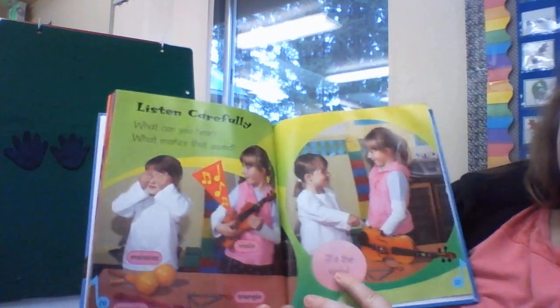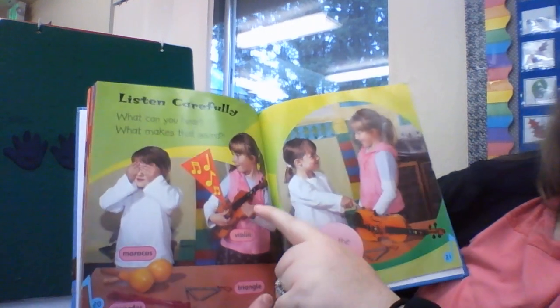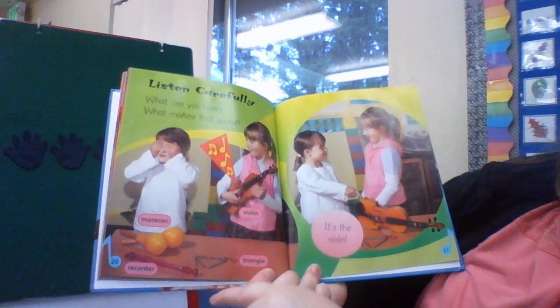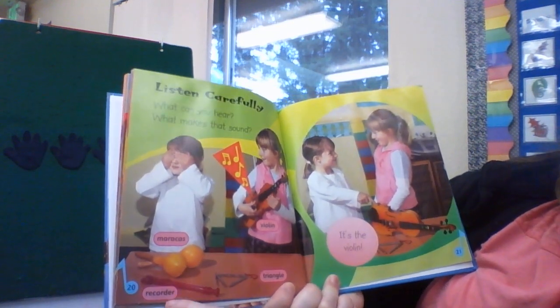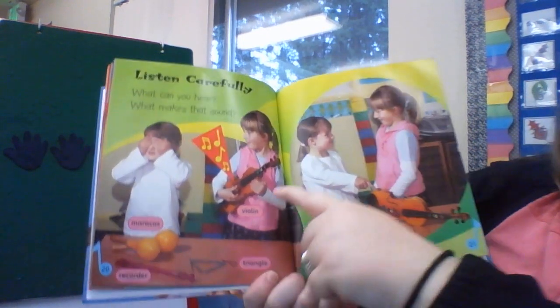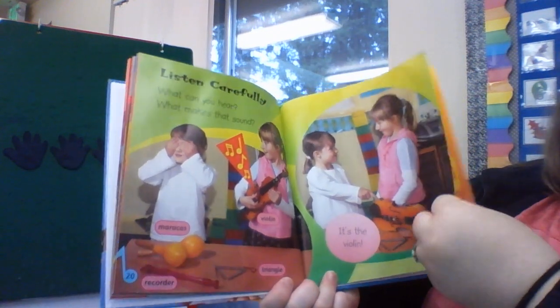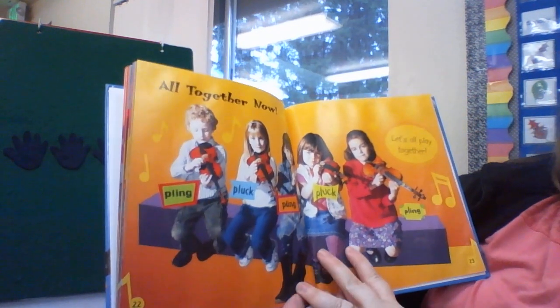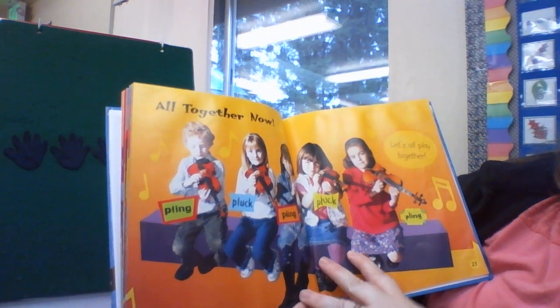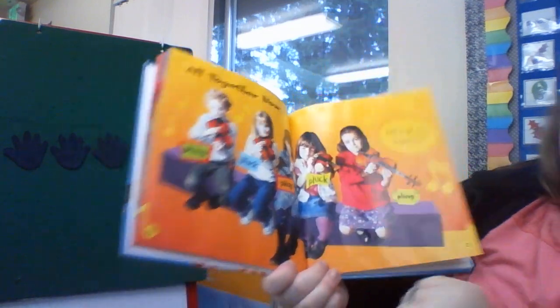That is so cool. Listen carefully. What do you hear? She's playing a violin. Or she might be playing a triangle, a recorder, the maracas. But the little girl listened and she heard the violin. She could tell it was a different sound. All together now. Pling, pluck, pling, pluck, pling. Let's all play together. Wouldn't that be fun to be able to do that? To be able to play all those instruments together?